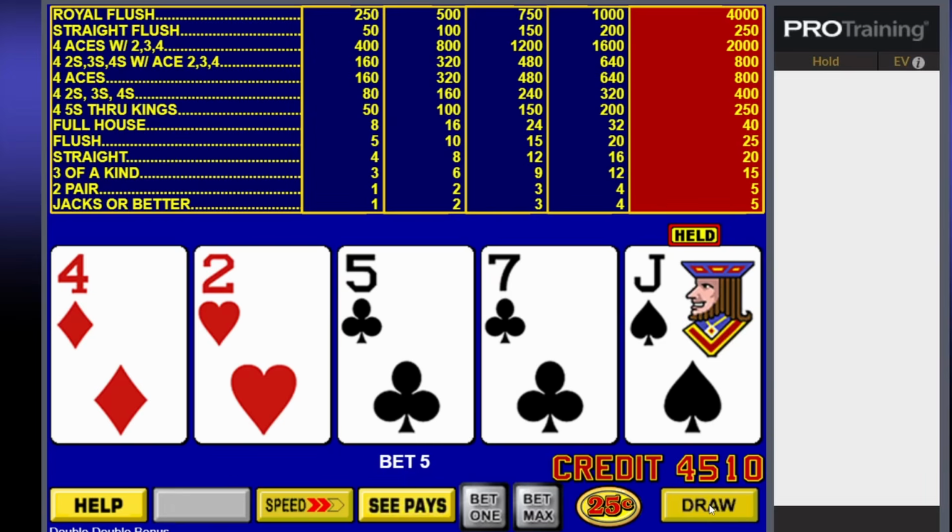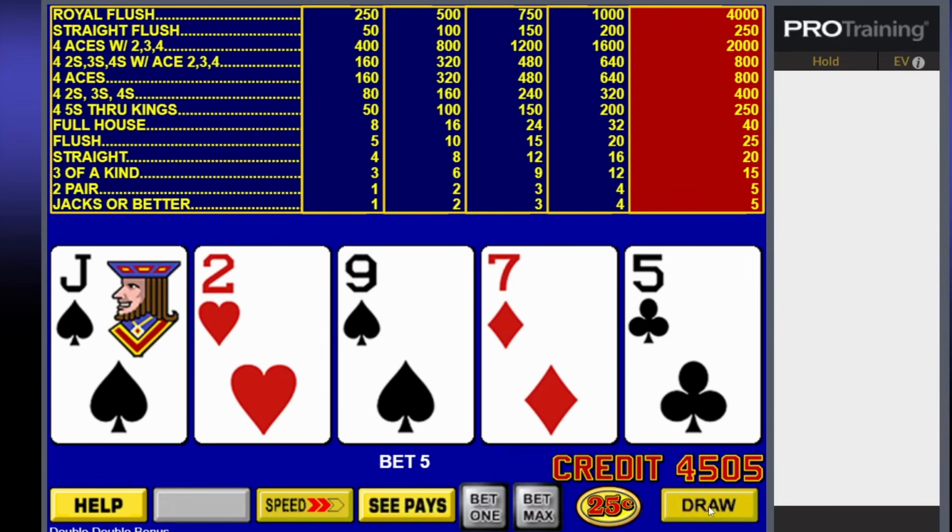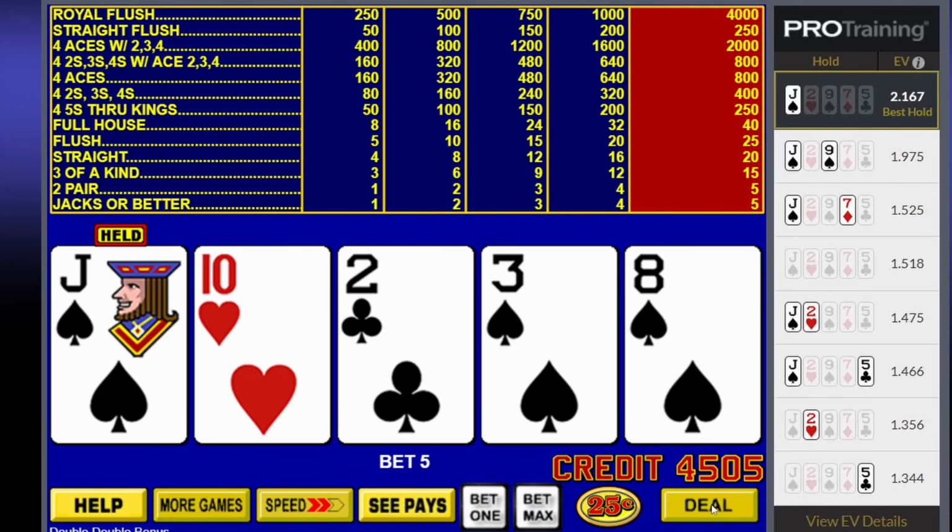Jacks. That's a crazy one. Oh, I thought it was a lot closer than it was.